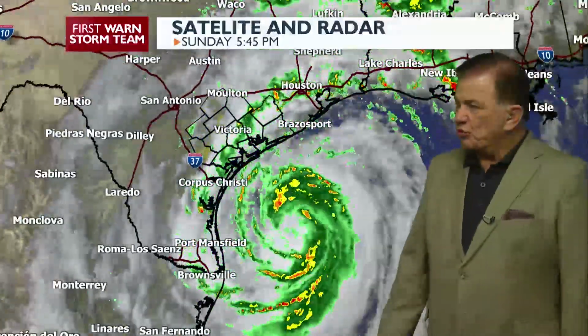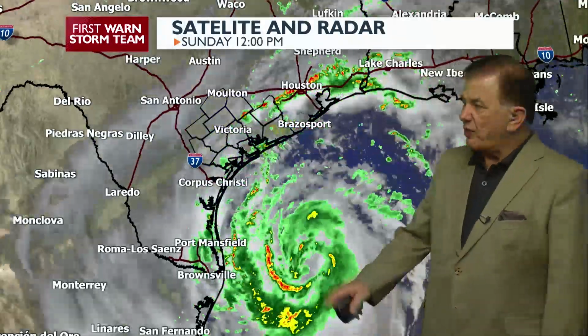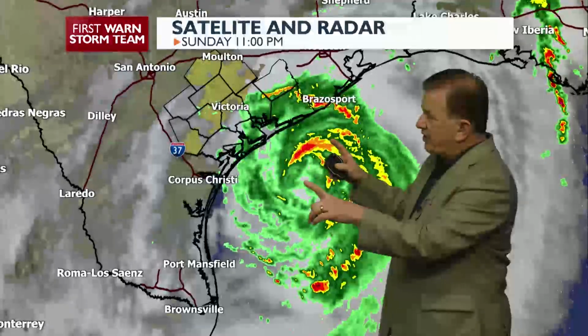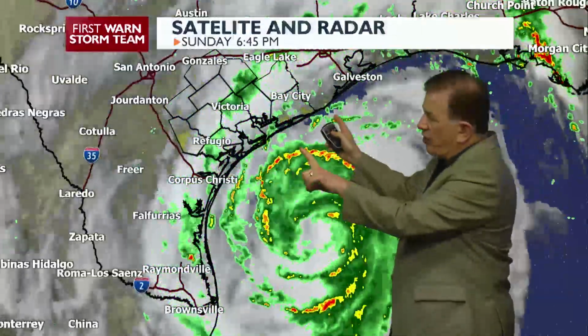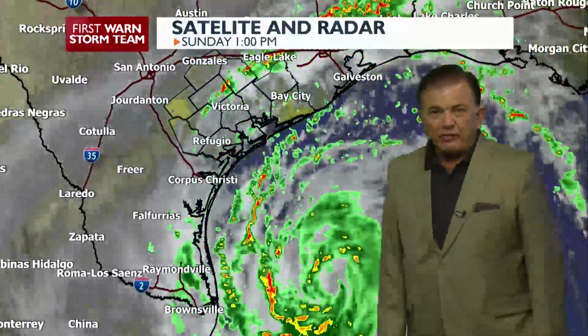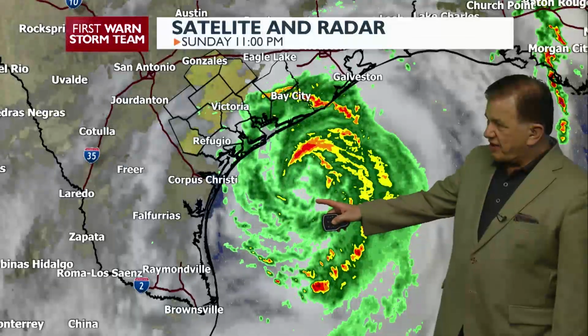Beryl is finally moving, and some of the outer bands are moving ashore with fairly heavy rain. Right about now, it's right along the immediate coastline. We'll zoom in here to show you what we're doing. You can see how the heavy rain is now moving onto the land right there, and that is going to be spreading around into Victoria County within the hour or two. There's the center of the storm.